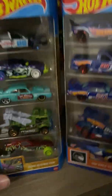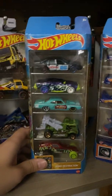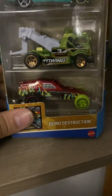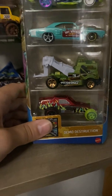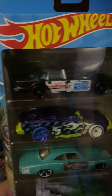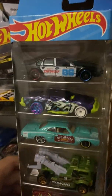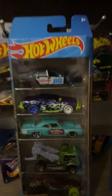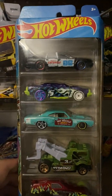But here's the Demolition Derby. To be honest, I like all of them. I just don't like how they did the Enforcer. I don't like the mixed colored wheels and the paint job on it. Otherwise, the rest of them are fine. The 96 Impala SS. Pretty cool. Almost looks like the first edition, except it's not in glossy black and it didn't have all the other stuff on it. I don't know where it is because all my 2020s are right here. Then you have the crushed one. I don't remember what that was called.